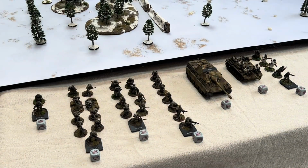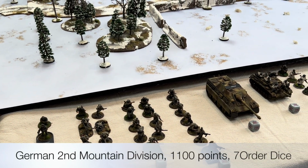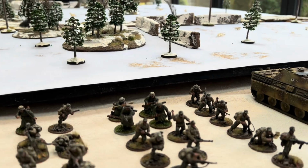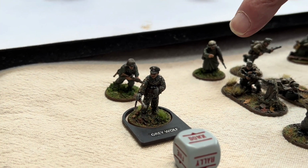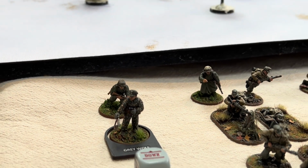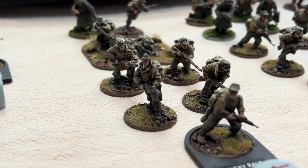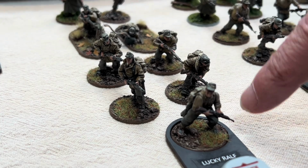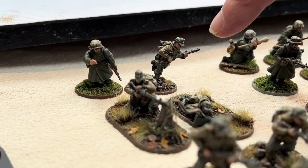So that's what we're playing. This is the German force. And I have to say, I don't think I've ever played a force with so few order dice in my life. There's 7 order dice. So I've got a veteran platoon commander who's Grey Wolf. He's also Gebirgsjäger, so he's got fieldcraft and winter equipment. Then I've got one squad of 9 men. These are your troops actually I'm using at the moment, most of these. So I've got rifles, I've got one light machine gun, and then more rifles.